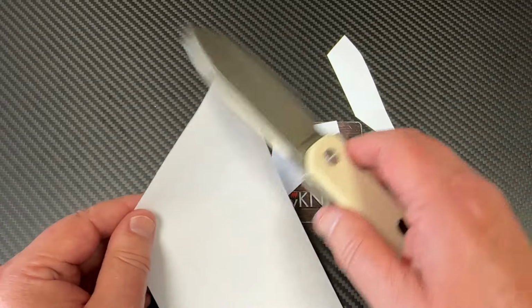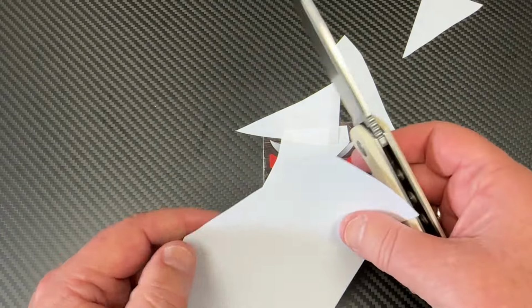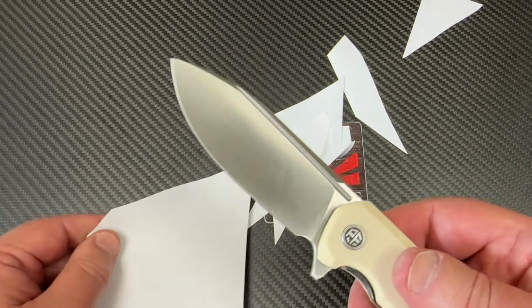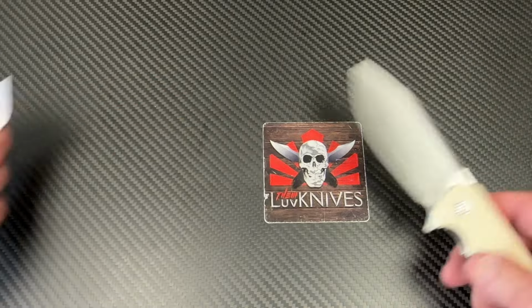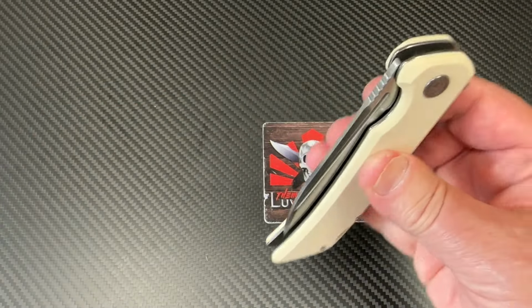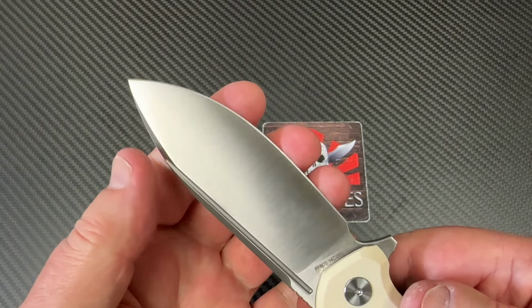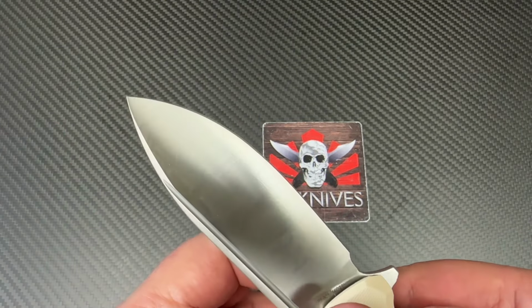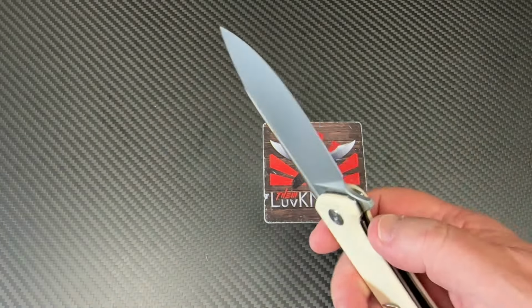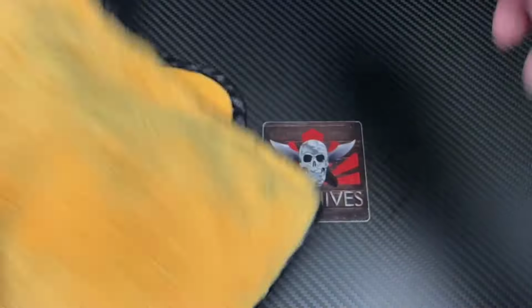Wow, I didn't even feel that. Wow. That is super sharp. That is scary sharp right there. Out of the box. Wow, it's been a while since I had a scary sharp come through here. Let me touch that. Yeah, baby. Oh yeah, that is very nice. And of course, now it's all goobered up because I've been smudging all over it.